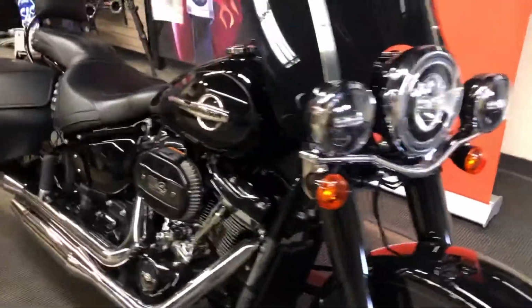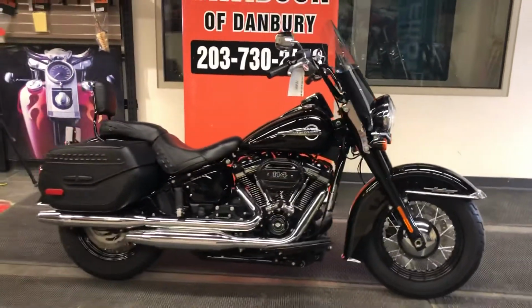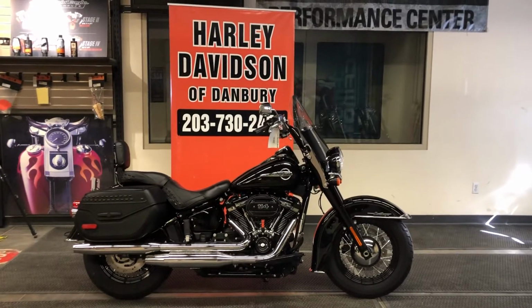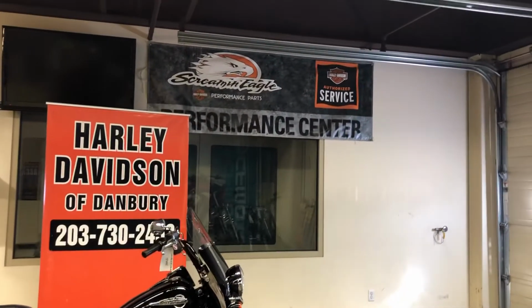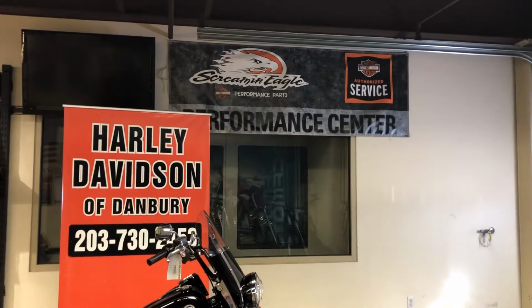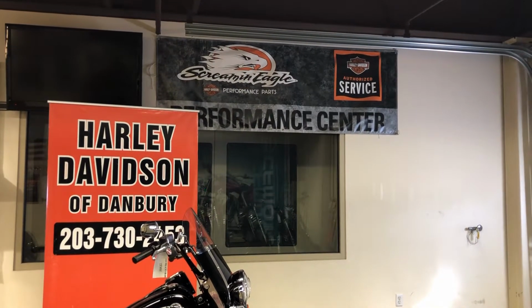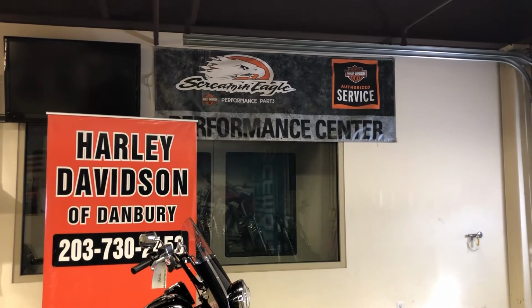The motorcycle is certified pre-owned. This is a 2018 FLHCS Heritage 114 certified pre-owned at Harley-Davidson of Danbury. And right behind us is the Harley-Davidson Performance Center for Harley-Davidson of Danbury. And that means you're looking at our DynoJet 250i fully computerized dynamometer where we can test, tune, and hot rod any carburetor or fuel-injected Harley-Davidson for you.